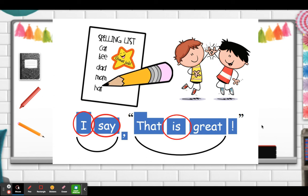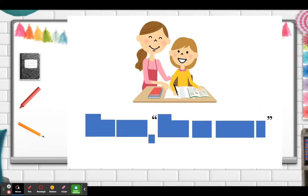Good job. Now we're going to write another sentence. So let's skip a line and go to the next part. This looks a little similar to the one we did before. We have a comma box here. We have quotation marks because that means someone is going to be speaking. And it looks like we have a tall punctuation mark box at the end. We always start our sentences with a capital letter.